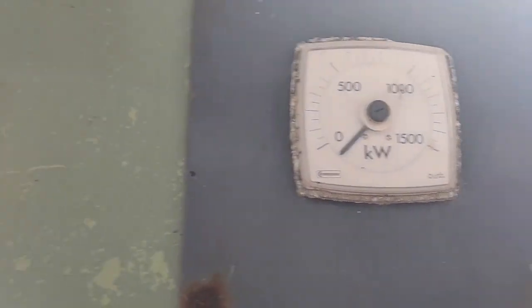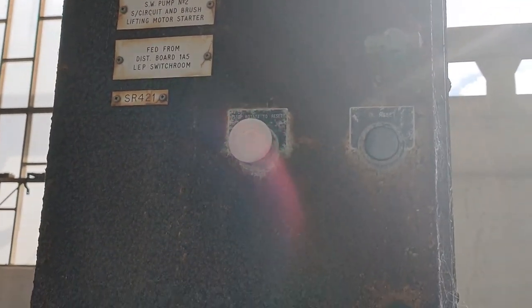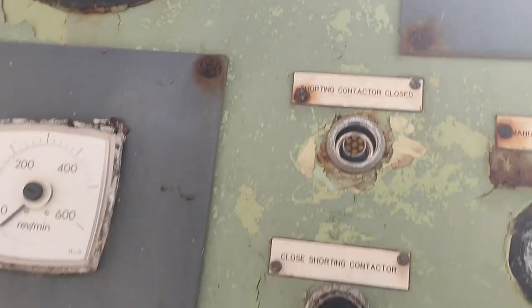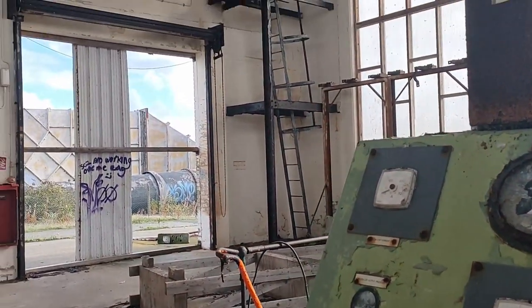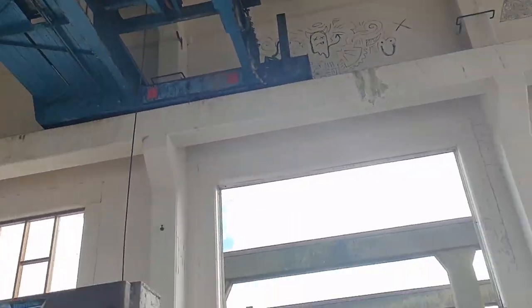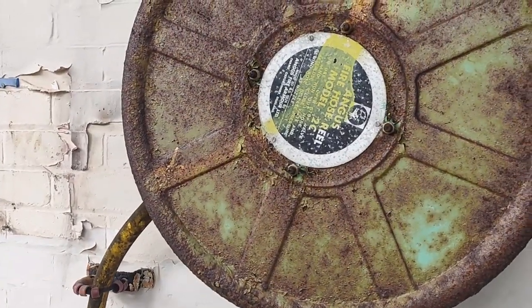Yeah. Another one. I think they're all generally the same. Then you got like the pump up there. So they may have gone in sequence. They turn this on, maybe pump the water. Maybe this one pump the water. I'm only just guessing. And the motor heater current. So there's all sorts on here. I think Dill's going to have a climb up there to look at that up there, maybe, the crane. Actually, this is the old fire hose. Yeah, that's old.